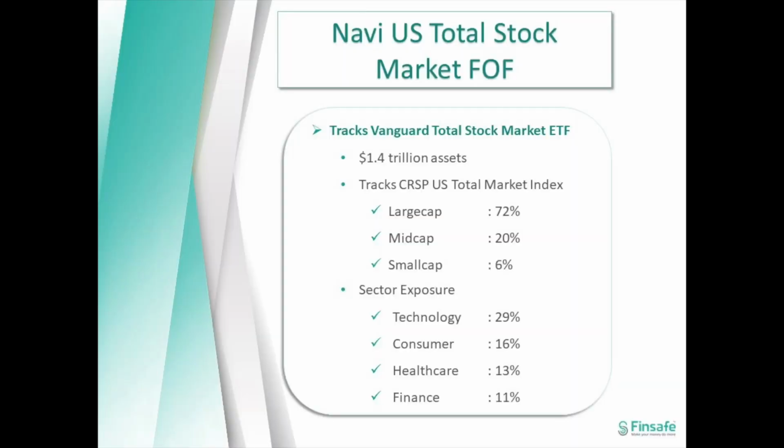Well, it pretty much has 100% US allocation to pretty much all of the US stocks. It's got about 72% in large cap, another 20% in mid caps, and small caps is around 6%. In terms of the top holdings, you have Berkshire, UHG, JP Morgan. In terms of sector allocation, there's 29% in technology, about 16% in consumer, 13% in healthcare, and about 11% in finance. This index and the Vanguard fund, of course, is very well known the world over to be a diversified fund.